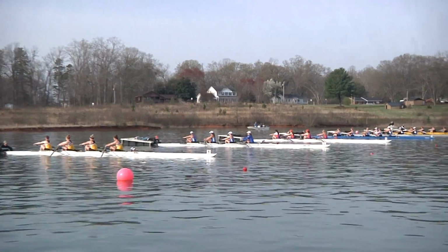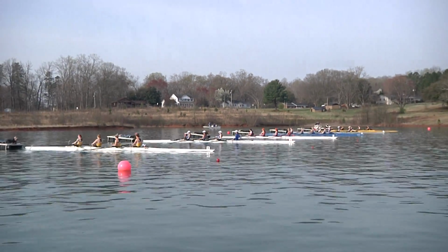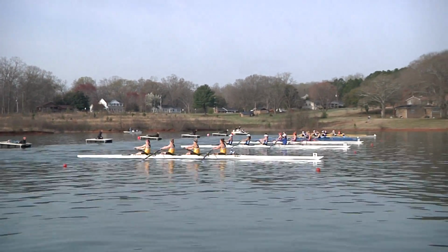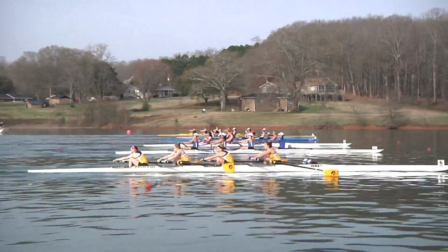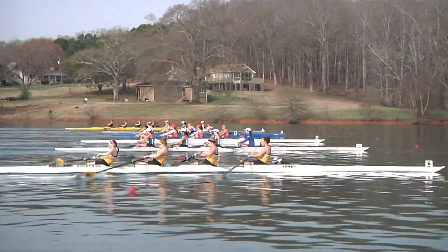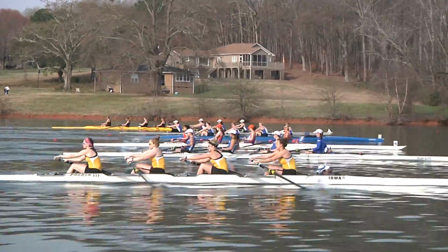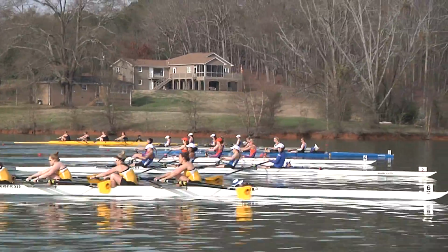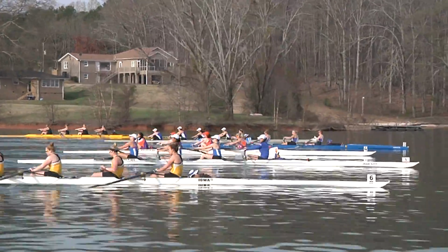They're pulling the crews. First Varsity 4. And they're off. First Varsity 4 here. Clean start here. Crews are off. Iowa, Duke have a slight advantage up on Clemson. And Kansas sitting just a bow ball up on Clemson for third.